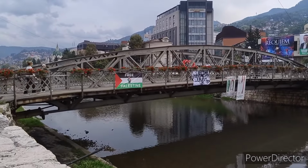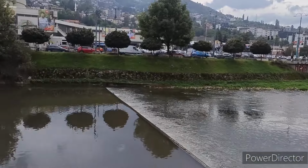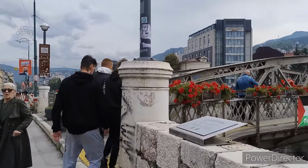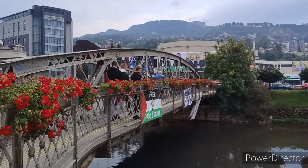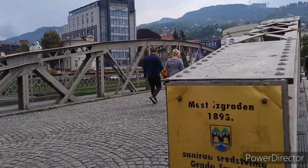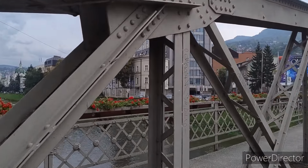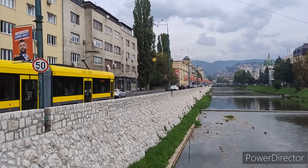We just walk along the river now. Quite nice. There's lots of bridges. So there's bridges there all along. Probably just strolling along. More bridges over there as well. So this one is the Skenderija Bridge or something. There's a wooden bridge here, but now it's a metal one. This is a footbridge. So no driving over here. Oh, it's quite nice. Nice and pretty. A few flowers. There goes the tram.